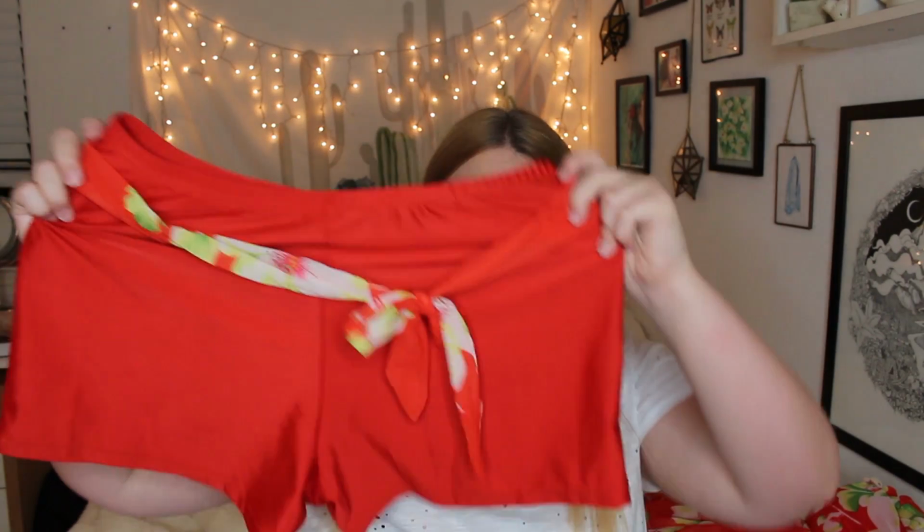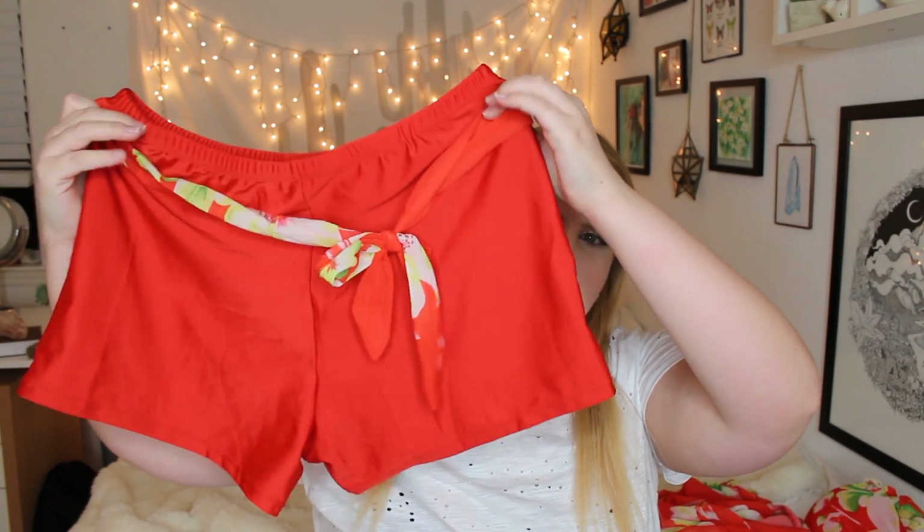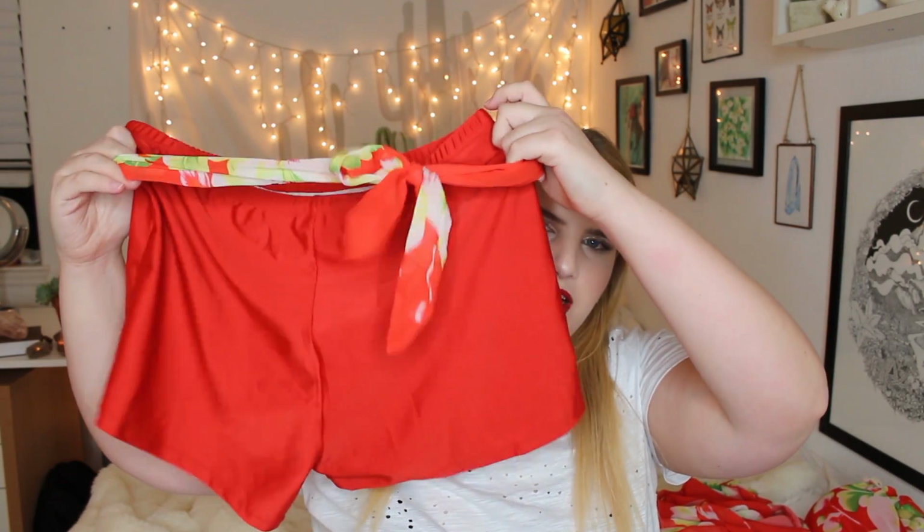This is what the bottoms look like, and it has this cute little extra bow in the front. And these ones, the elastic kind of digs into me a little bit, but if you wanted something that's like a short instead of going up so high, this is it.